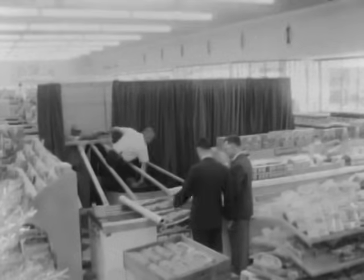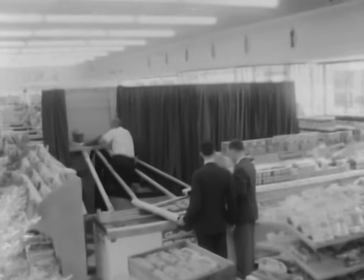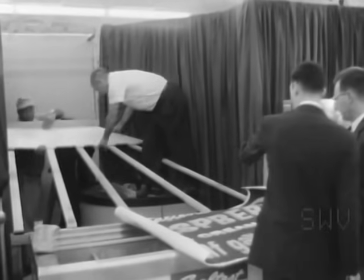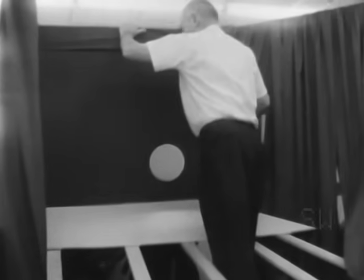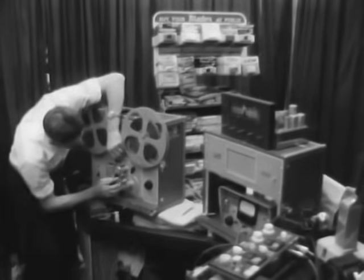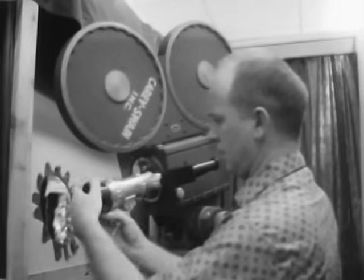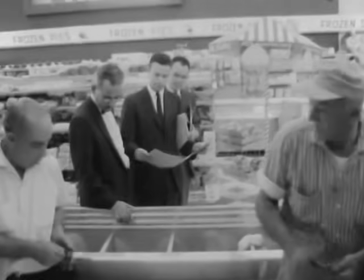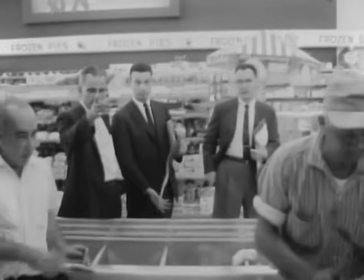We went into this store, and because we wanted honest, unself-conscious answers, we built a special display. The display accomplished two purposes. It attracted shoppers, as you'll see, and it concealed our motion picture camera and sound recording equipment. Here's the sound equipment. And here's the 16mm camera. This is how the camera sees through this opening. There's Maury, and on the left, Ray Garcia, Sealtest sales manager in Tampa.